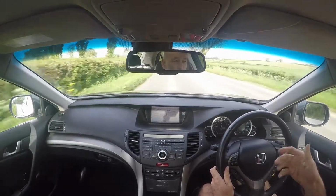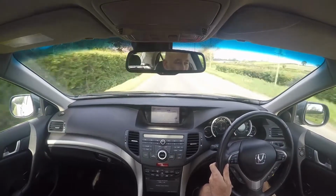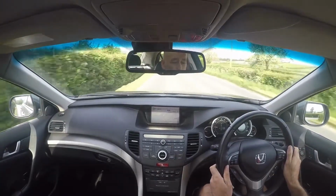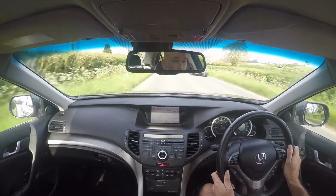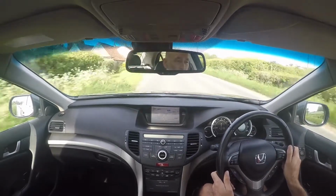The reason I want to shortcut all that is basically because the car drives absolutely faultlessly. It really does. I wanted to talk more about this car than I normally do on videos, because this is a real favourite of mine, this car.